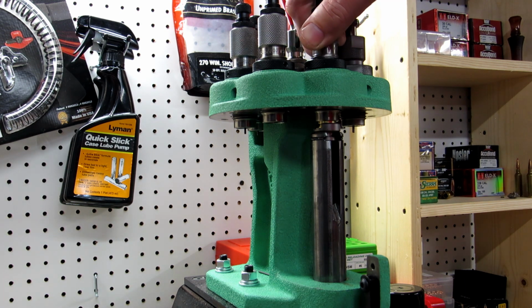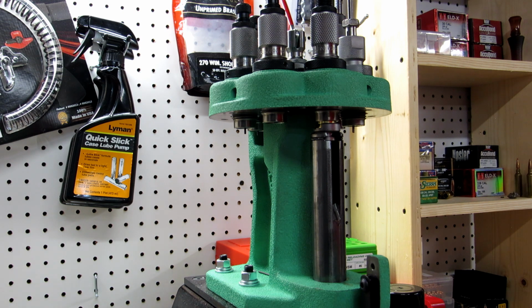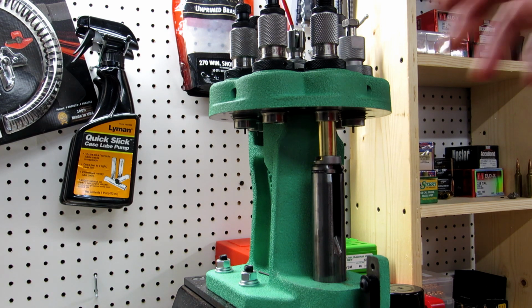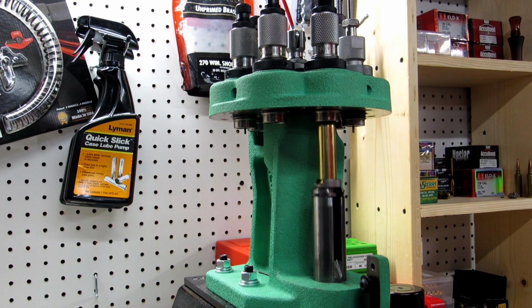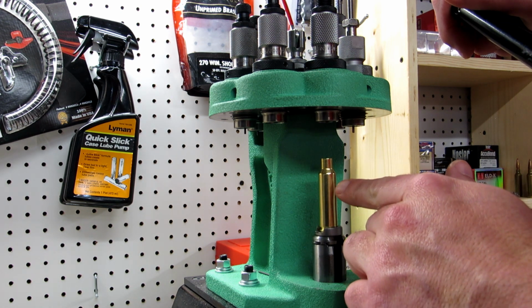And the reason why you do this, and there's a whole other technique we could go down the road on when it comes to bumping a shoulder, and we are not going to talk about that, that is way off the reservation for this concept, is if you had this too far down, you would move the shoulder angle. And usually what happens, because you're trying to seat a bullet, you will actually compress the neck down into the shoulder.